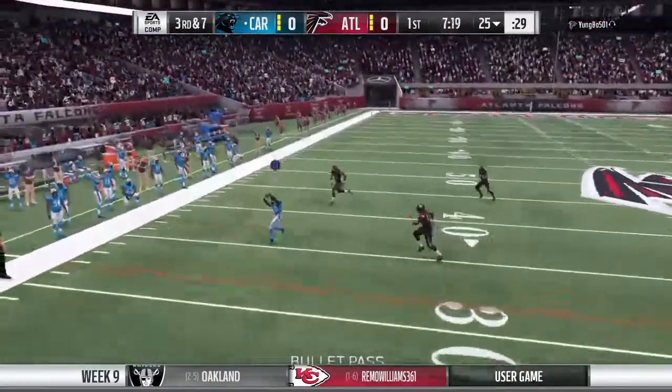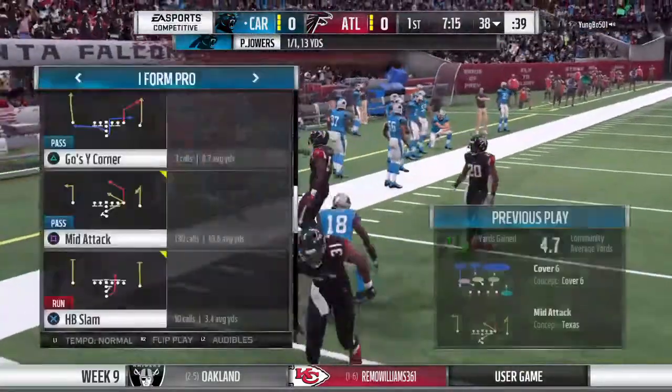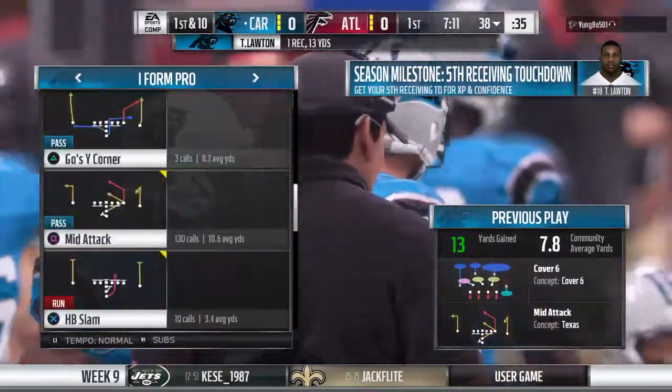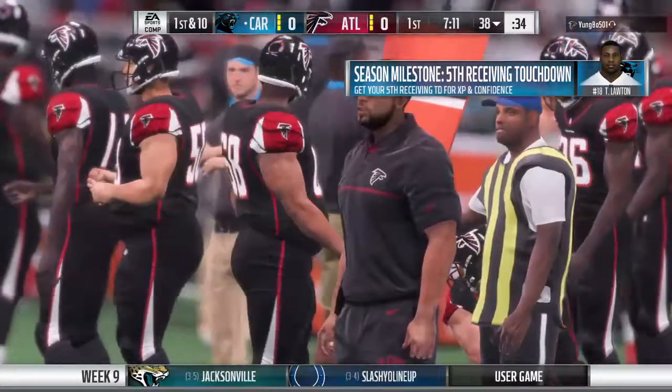Now back to throw. Wide open receiver, complete. And he's going to have the first down at about the 38. They give him 13 yards there on the play and a fresh set of downs.